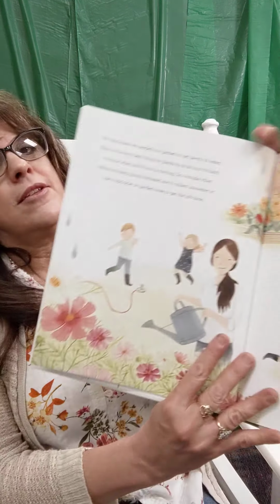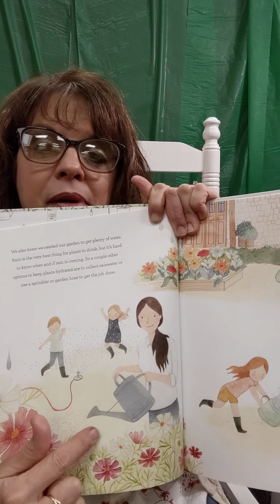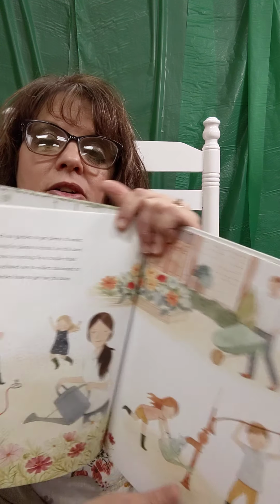Sometimes we get hydrated when we go to the water fountain. If we've been playing outside and we're hot and we go to the water fountain, we can say we're getting hydrated. Wouldn't that make your mom so proud if you went home and said, I feel like I need to be hydrated? So that's what they do with their garden too. And there they are. They have a hose. They've got a bucket, a watering can. They're filling up their watering can. Dad's got a wheelbarrow. They're all working to help keep those plants watered.